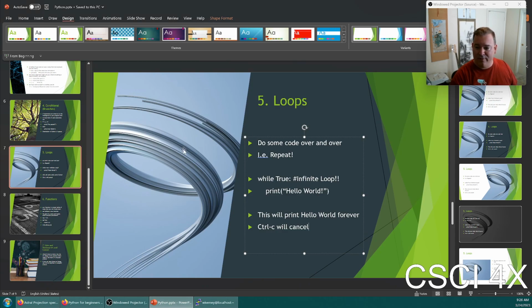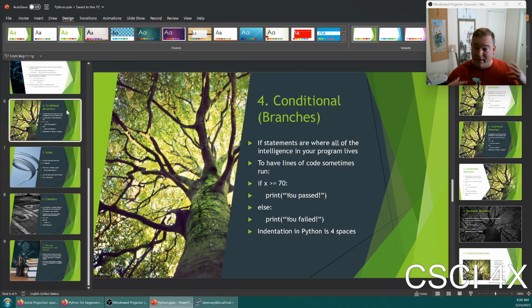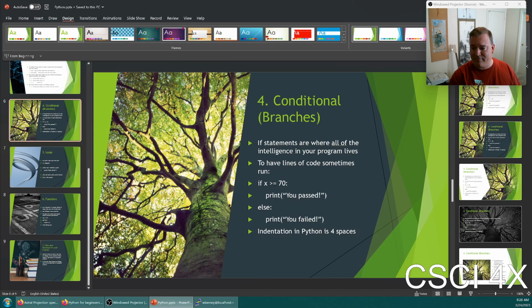All right, so yeah, branches say do one thing or another. That's where all of the intelligence in your program comes from. And then a loop allows you to repeat something. And the last thing, and we're only 26 minutes in, the last thing is a function. So for conditionals, there's if, there's else, and there's elif.